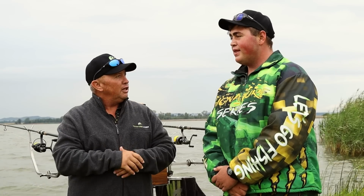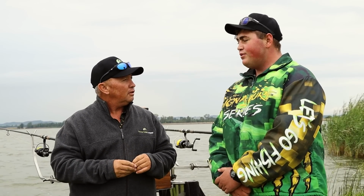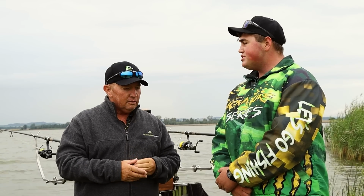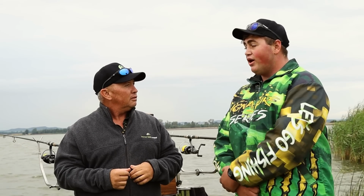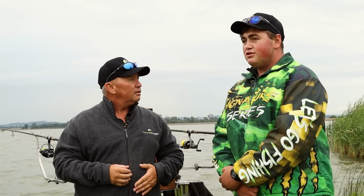How far are we going to fish today? I think the closest will be 65. Then we can work ourselves up to about 115, 125. Not further than that, because there's a lot of silt in the water at the back. Right. But if we are struggling in front, we might get some big carp in the silt with long hook links. Okay. So that's something to keep in mind.